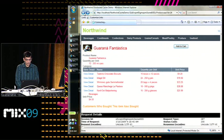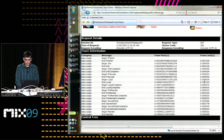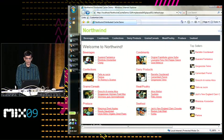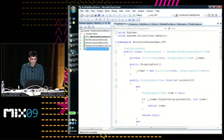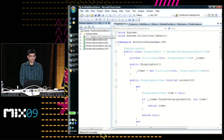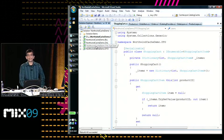So if you go back to my main website, you do see that it takes about 39.39 seconds, for example, to create this page. So the way this website is architected is basically that we have all the ASP.NET web pages there. We have a business layer, a data access layer, and a specific implementation of the data access layer using SQL Server. So right now, the cache is not integrated into this website.